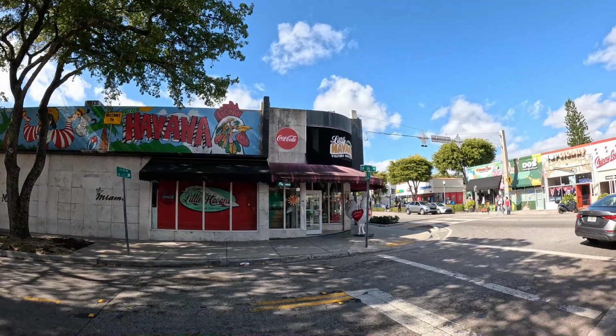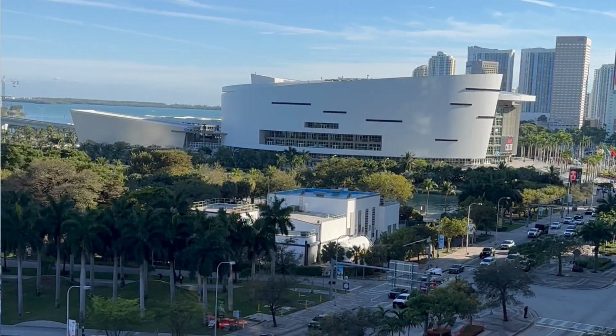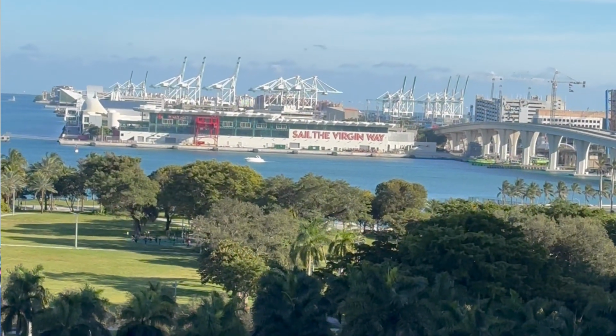The reason we really chose this area is we had never been to Miami before, and we were going on our cruise. So we picked this area because it was very close to the port where we would be getting on our cruise ship. Yep, we could actually see it. We saw ships pulling in and departing from our balcony, which was kind of cool.